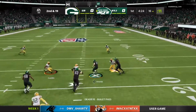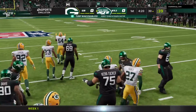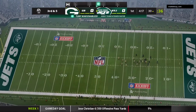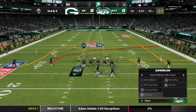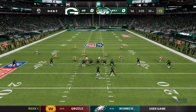2nd and 19. Here's a throw over the middle. It's taken in by his tight end. They get 14 back, but it leads now to a 3rd down. And that was yardage that they needed there after the sack on first down. They didn't get all of it back, but now they look at 3rd down as a manageable situation, one that they have a much better chance of picking up.